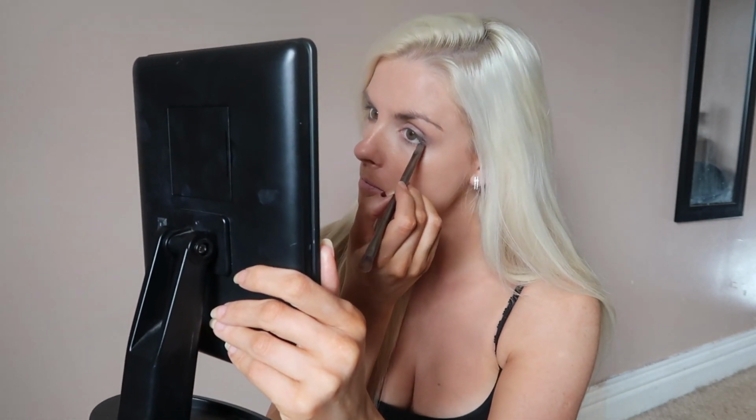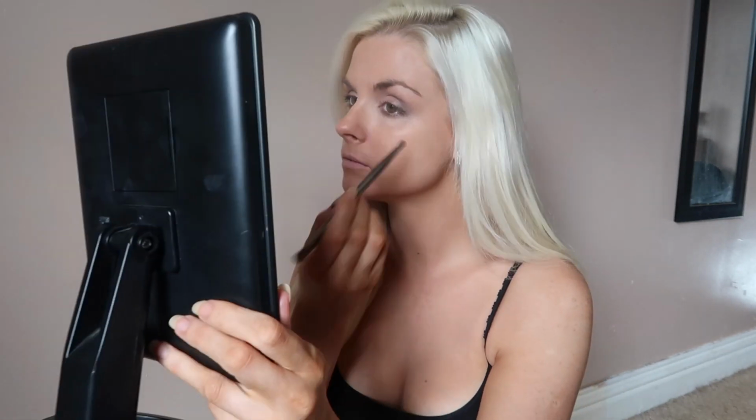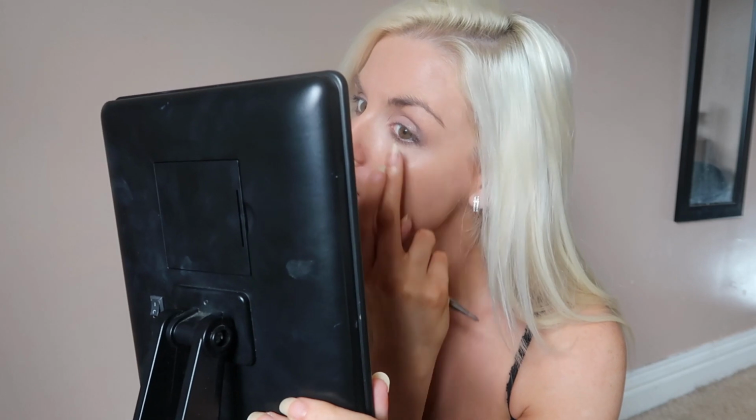Okay, and then put some under the eyelid again. Oh, I love my makeup. Where would us girls be without makeup? And then I'll just wipe off the excess underneath.